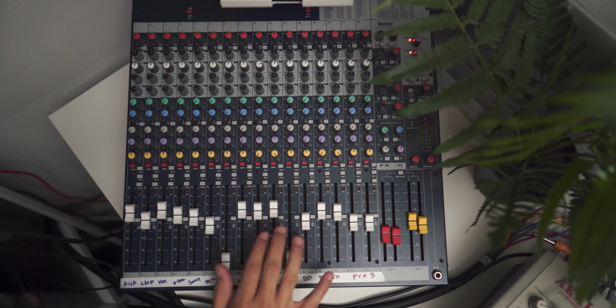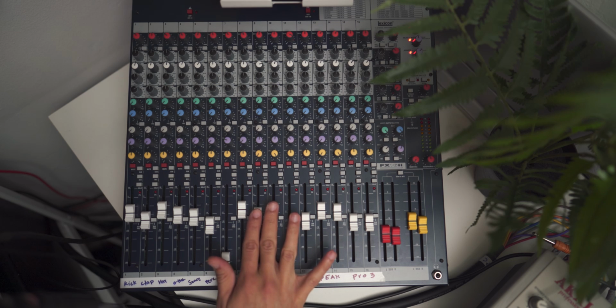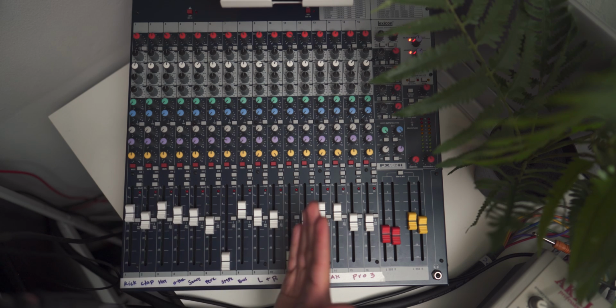So I have this here, and the reason I also have this here is to utilize the effects on the MPC 3000. It has a really good delay that's really fun. So I'll run the sample through here, and that's really it.